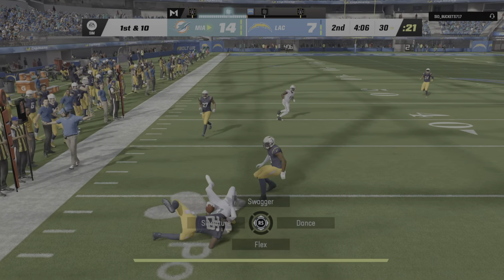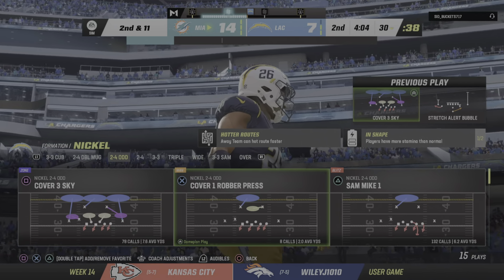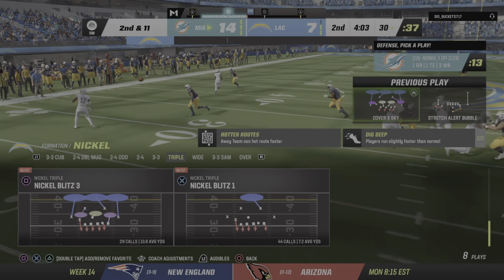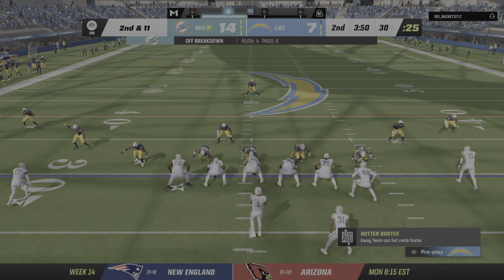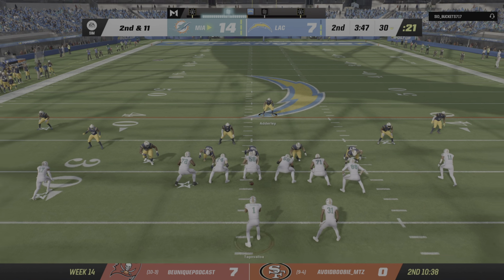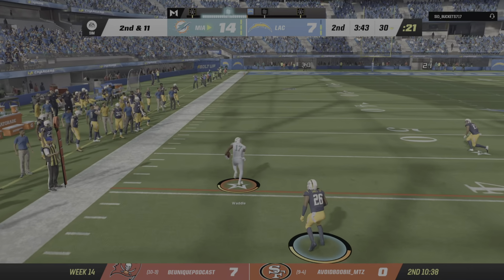Tua getting it quickly out to Waddle. And he went backwards. He'll be down at the 30. He was unable to shake free there, and they'll cover him for a loss of a yard. As a defense, you're more balanced when you're in zone coverage because you're able to keep your eyes on the quarterback and see the play develop in front of you. They're able to keep the quick pass in front of them and stop it right at the line of scrimmage.